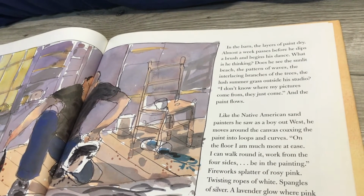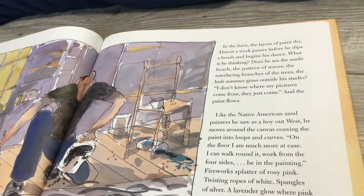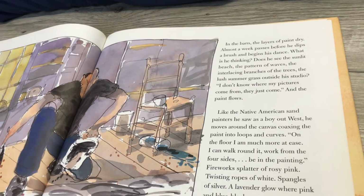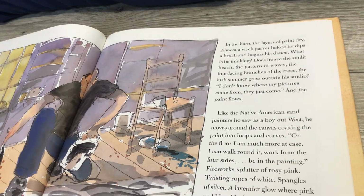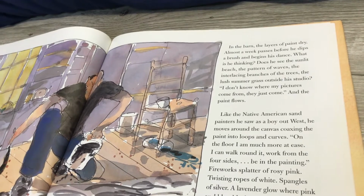On the floor, I am much more at ease. I can walk around it, work from the four sides, be in the painting. Fireworks splatter of rosy pink, twisting ropes of white, spangles of silver, a lavender glow where pink and blue-black meet.